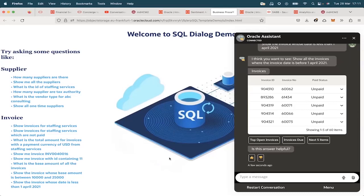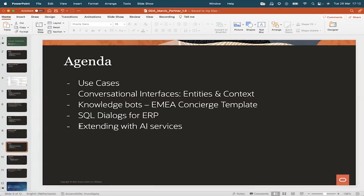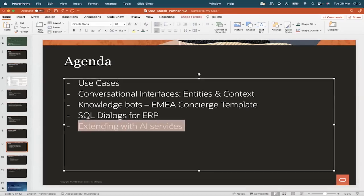Data exploration, as I said, is an important use case for employee bots. So use this feature, and Robbie will explain more details in the upcoming product call on SQL Dialogues, but it is definitely an interesting new feature. Next, a little bit out of scope for Oracle Digital Assistant is part of the AI services. They are available in OCI.